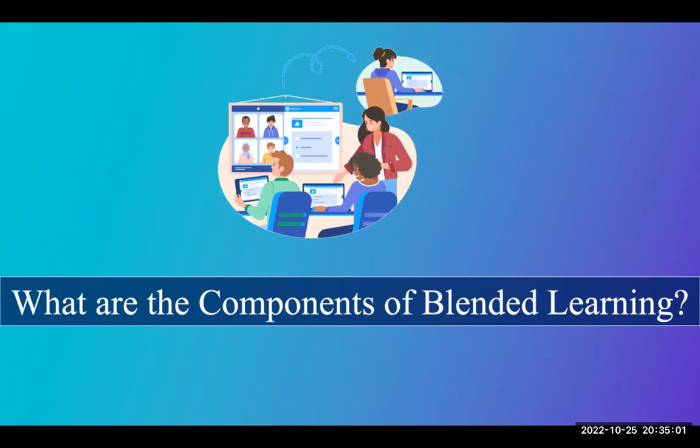What are the components of blended learning? The components of blended learning are really important to discuss, because in this session I'm going to share some useful software and tools with you, which you can easily use inside the classroom, and you can improve your learning capabilities and understanding and the engagement of the students inside and outside the classroom. So be with me. We're going to have very interesting slides coming up. So we're going to start. What are the components of blended learning?